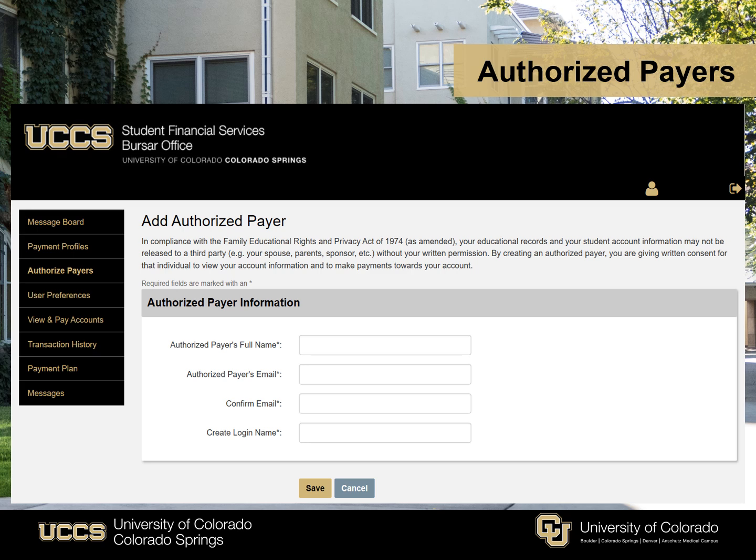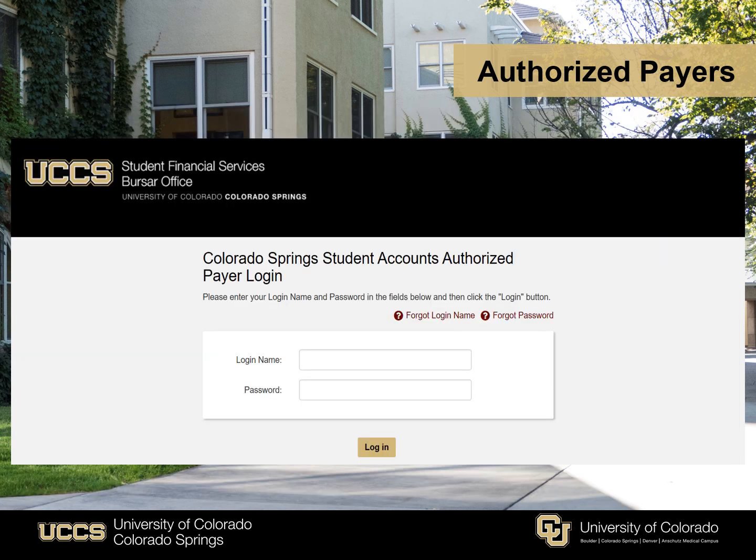Submit the payer's details and create a login name to share with the payer. An email confirmation will be sent to the authorized payer to create a password. You can create as many authorized payers as you wish. Authorized payers will have their own login to view and pay the bill, and they will also receive all billing notifications at the email address provided.